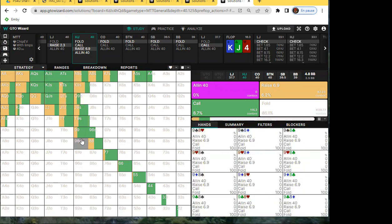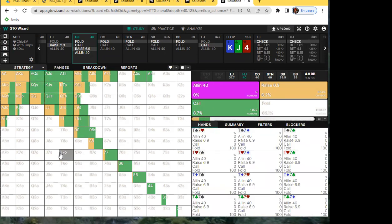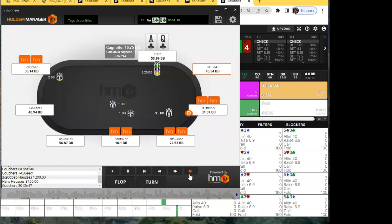Yeah. So, like... It's Jack suited. In a PKO, don't you want to be ISOing? No, not with these. So the concept still applies. Just because there's a bounty on his head, it doesn't change the performance of ace-queen suited versus a 4-bet jam. It's still going to be close to zero EV at best if the guy's somewhat balanced. Also here, this being a PKO, it's even more of a call because this guy could reshove. Yeah.